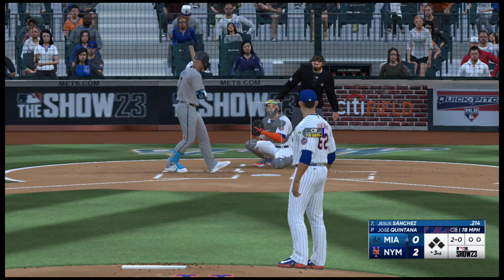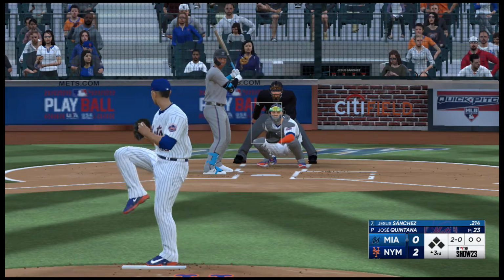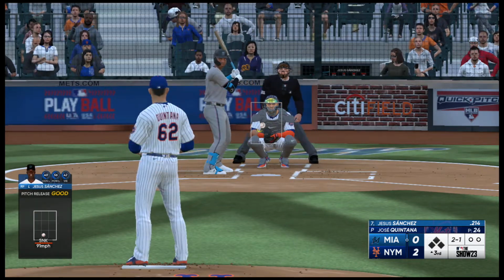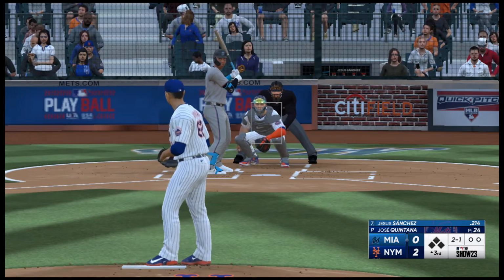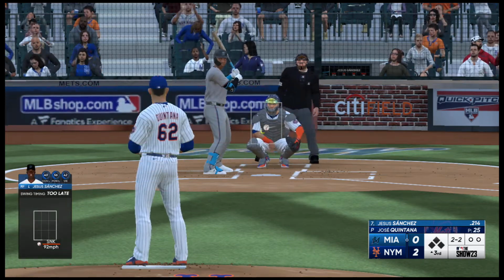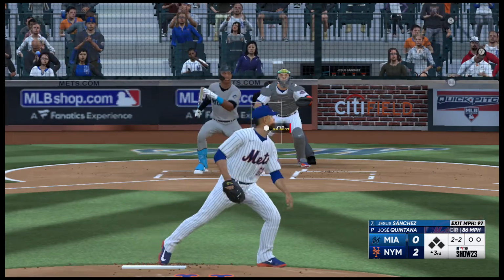And now 2-0. There's a strike. Here's a 2-1. Swing and a miss as he was late that time. Good late sink on that fastball. Out of the hand looks so good, and then by the time it gets in the hitting zone, hard to get the barrel to it.